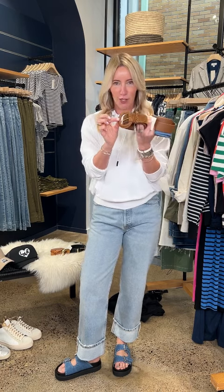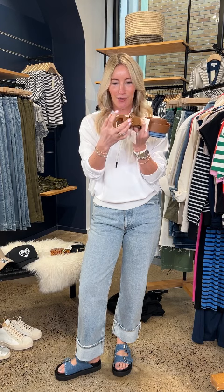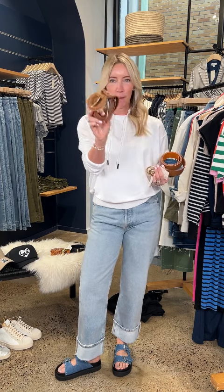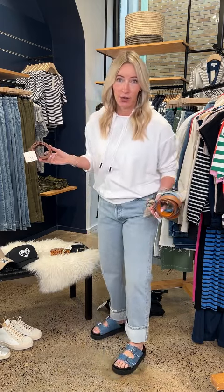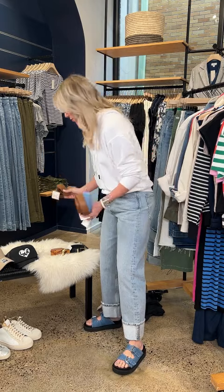And then total sucker for mixing a woven and a suede. How chic is this with that great detail? Again, t-shirt, jeans, belt, little shoe, done and done. And then if you didn't have time to do your hair that day, throw on a cap, out the door.